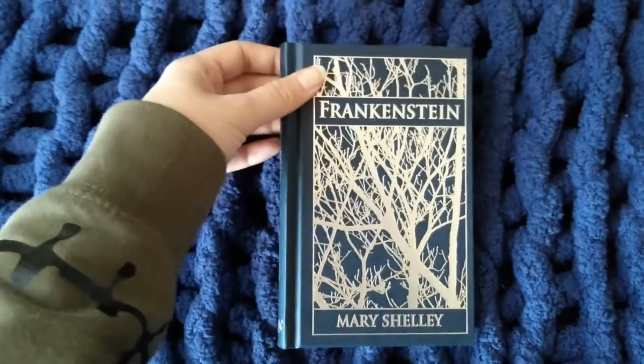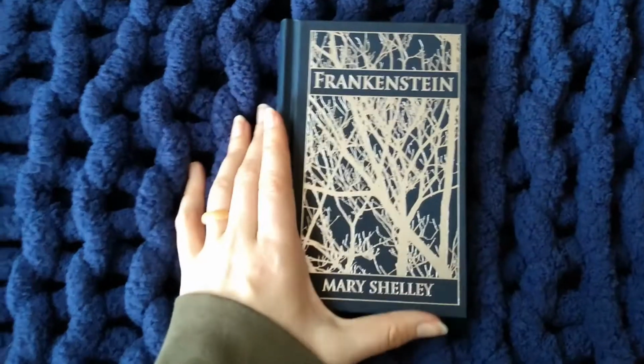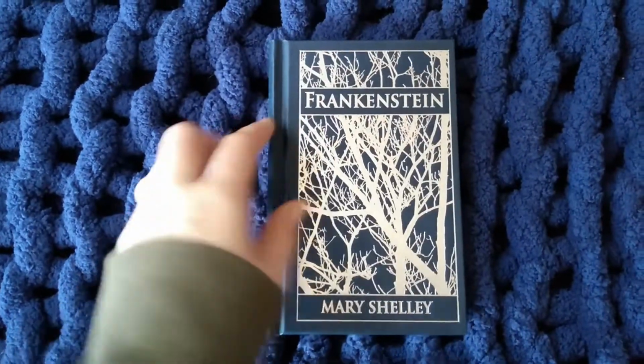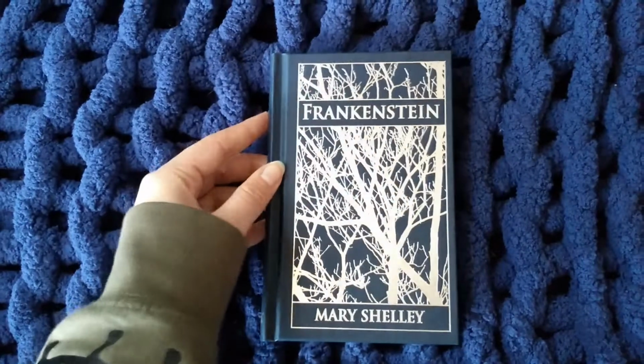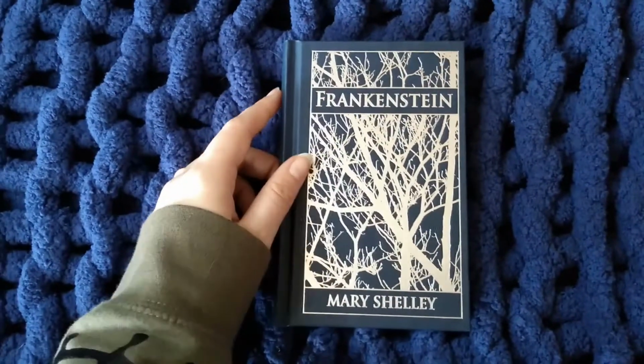The only thing that keeps this from being one of my favorite books in my collection is it does not have a cloth bookmark. It feels like that would be such a simple thing to add, but I'm honestly just thrilled that I own this at all. It's so beautiful and just photo worthy, especially in this background now that I'm looking at it. But anyway, this has been probably my favorite version of Frankenstein that I own, which is why I saved it for last.